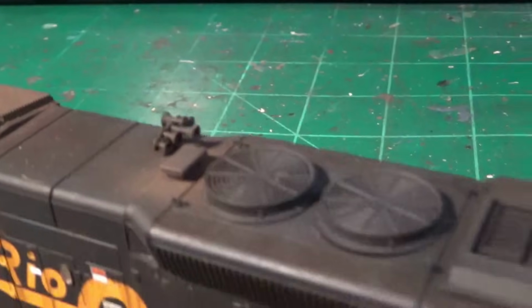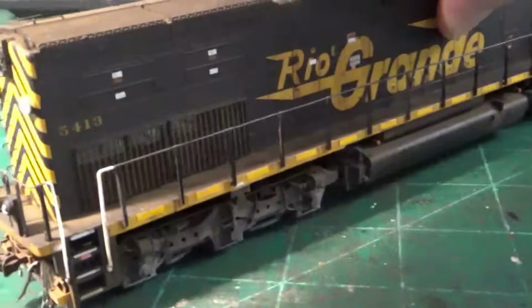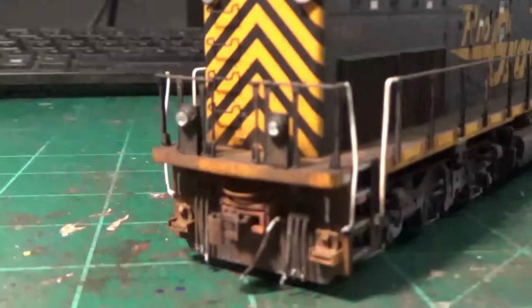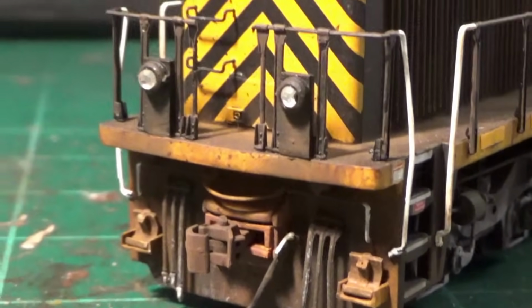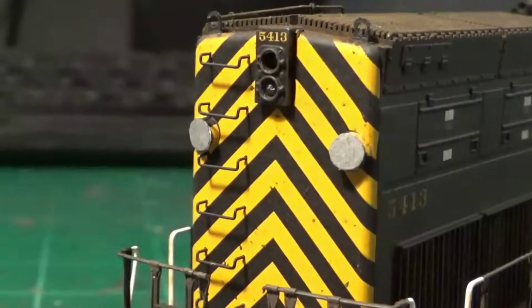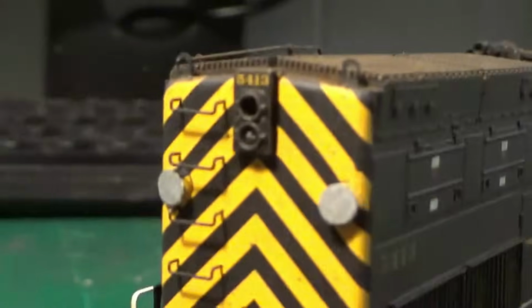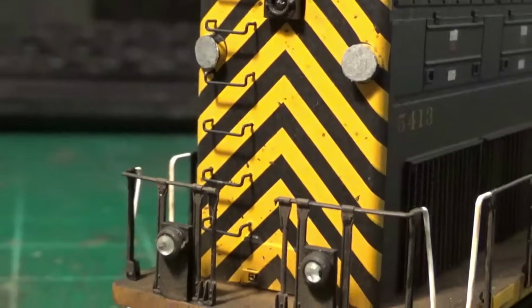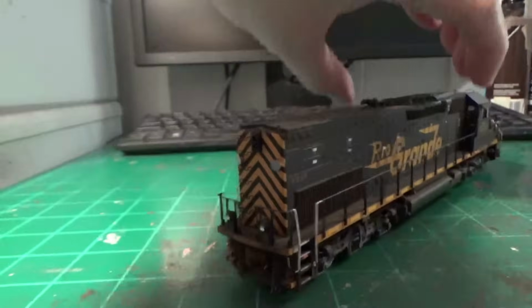I added all of the lift rings to the top, on the rear hood, the new K5 horn, and then on the rear hood here, same process, added the new end details, new MU cables, knuckles, ditch lights, repainted all of the orange on the hood, redid the class lights, did all that, new lift rings on the ends there, on the top of the hood. So that was really tedious, but it ended up coming out really nice. Super nice, actually. Love the look of these Rio Grande tunnel motors, man.